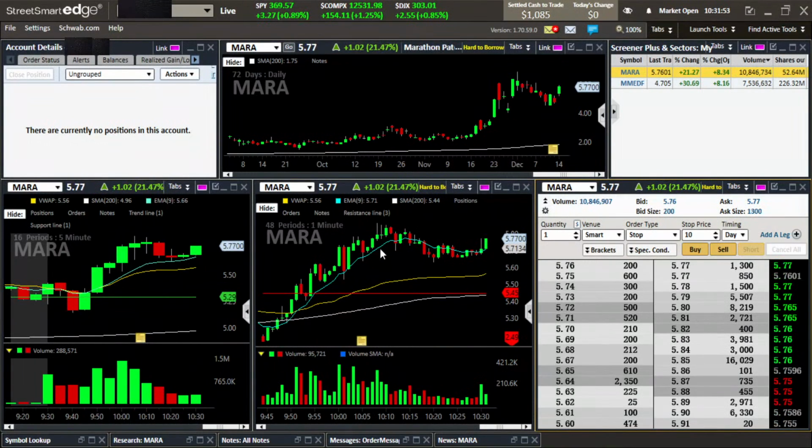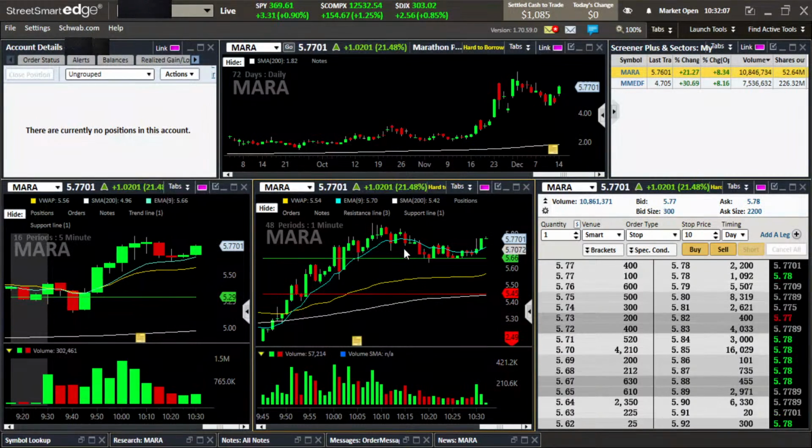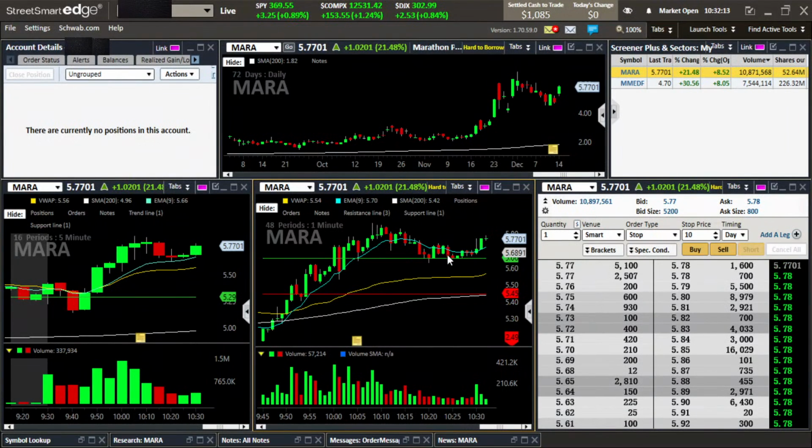The problem is, where do we get in? It's kind of already flat bottomed. So draw a support line here. It's already flat bottomed right here, right? And then it's kind of hard because usually I like to buy around this support level. So that kind of makes it kind of hard. Let's see what this top is, 581. I'm gonna go ahead and get in with 5 shares.